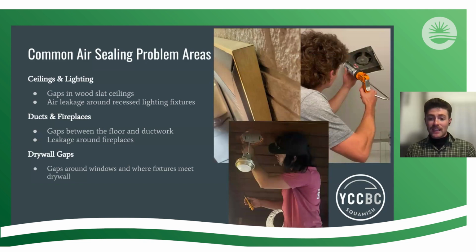Awesome. So yeah, sealing anywhere around lightings. Here I am on the right, putting some caulking around a fan in a bathroom. Every time you have a wood slat ceiling, these are really prone to air leakage, especially where each slat meets itself and also meets the ceiling. We achieved really good success by using clear caulking. You can buy transparent caulking, but if you want to seal two wood pieces, extra clear caulking works really well.